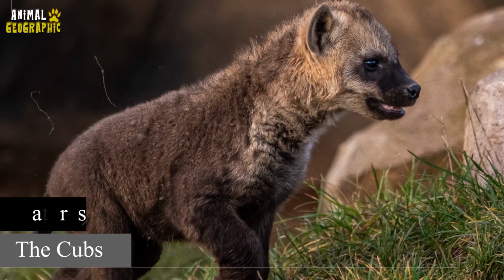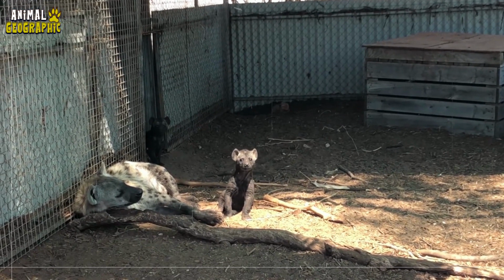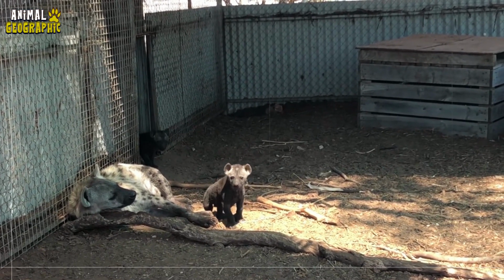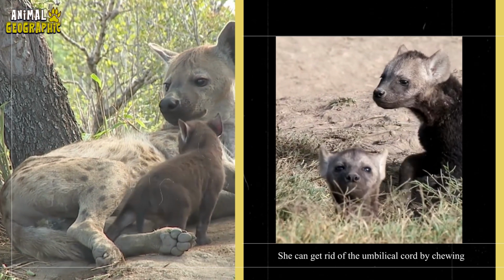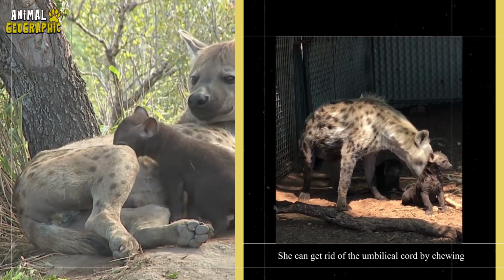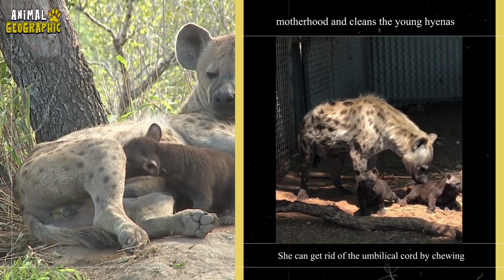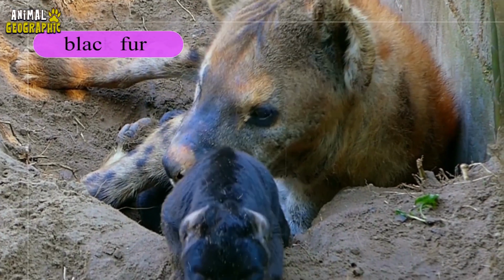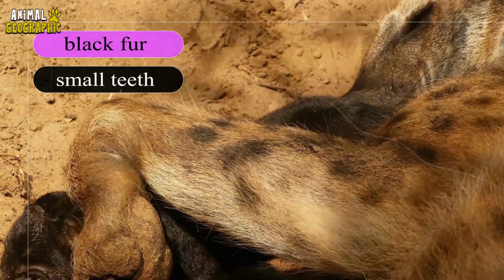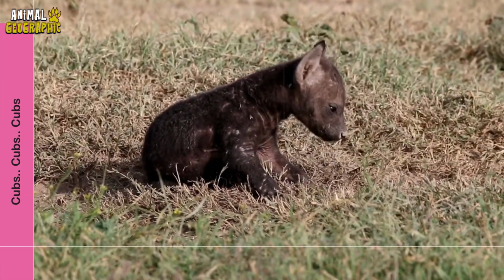The cub's features. A female hyena gives birth to her cubs in a very limited period, specifically within 10 minutes. She can get rid of the umbilical cord by chewing, and then she practices her motherhood and cleans the young hyenas. Spotted hyenas are born with different features from the mother, with black fur and small teeth not fully developed, and are believed to be born broken.